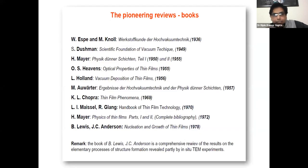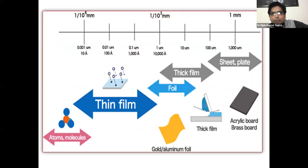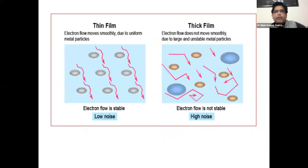So there is a list to understand this kind of theory, how people are thinking: thick film, thin film, and ultimately an atomic thin layer. If you see here how people's understanding has gone from plate or sheet, then thick film, foil, thin film, and atoms and molecules. And why it is going in that direction, you can understand with this slide.